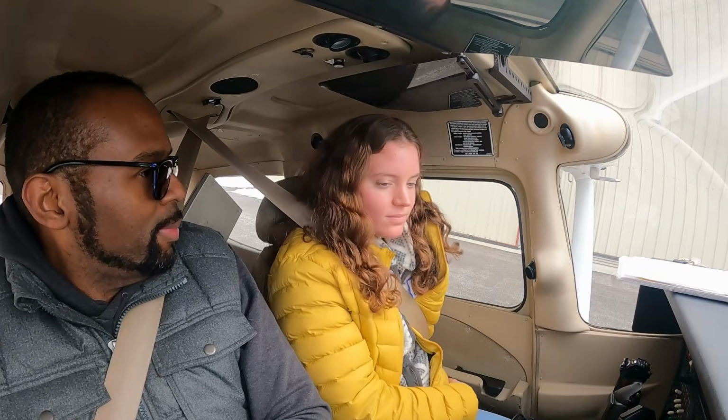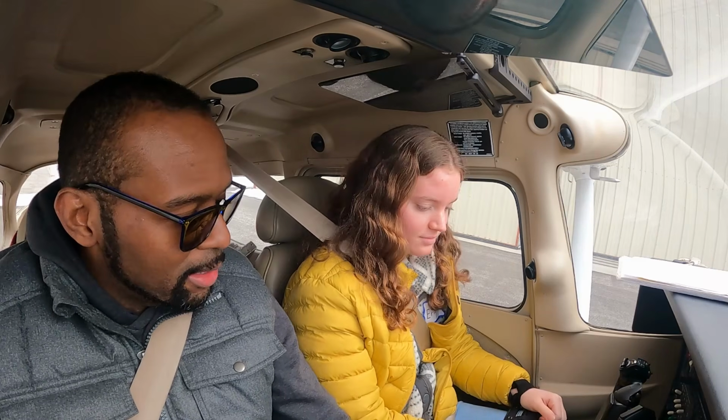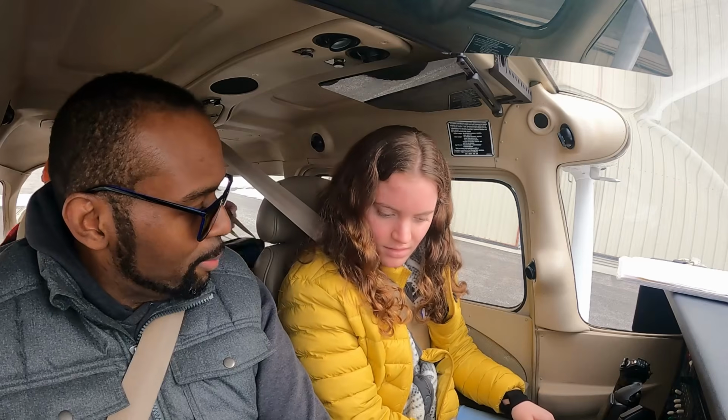You might need help with the seatbelt. Yeah, it's just a matter of reaching it. All right, Erin. So make sure that these pedals here, you can reach them comfortably, so you don't have to hyperextend. We have the same pedal, so it moves when I move it.